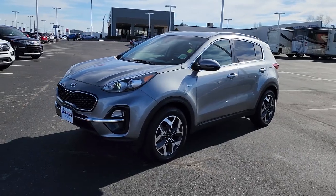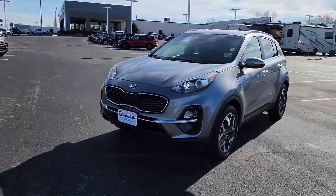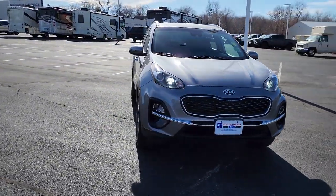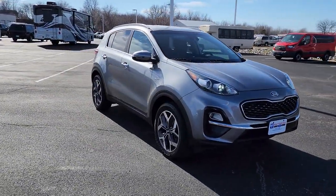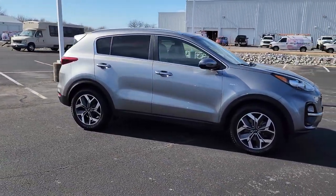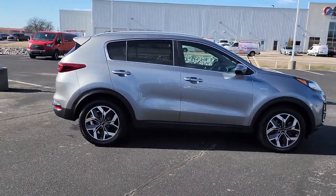Enjoy the view of this 2020 Kia Sportage. This vehicle is an outstanding buy with fewer than 45,000 miles on the odometer. Here's a sleek and athletic Sportage, the compact crossover with the capabilities you need to express your adventurous spirit.